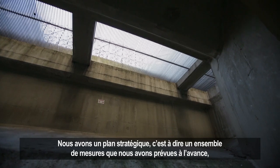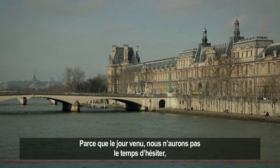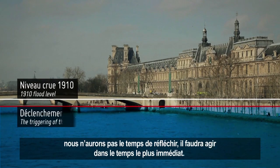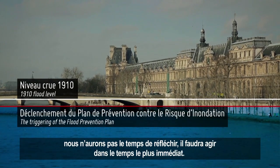We have a strategic plan, namely a set of measures that we've designed in advance, naturally, so that everyone knows what they will have to do when the day comes. We call this the PPRI, or Flood Prevention Plan, that we are working on. Because when the day comes, we will not have time to hesitate, we will not have time to think, it will be necessary to act in the utmost immediacy.